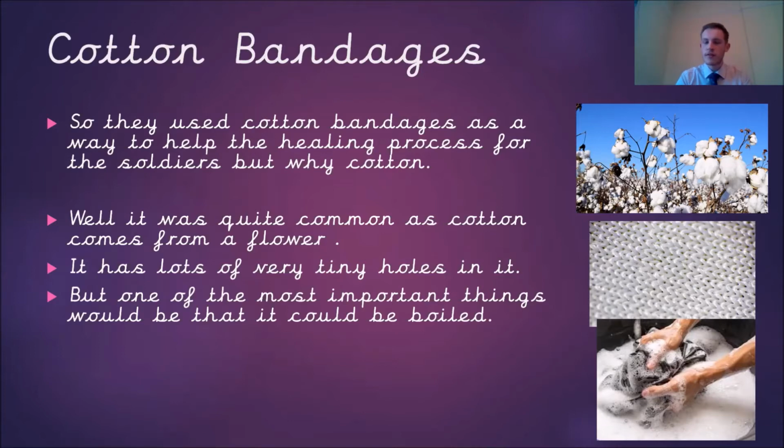So what they did was they found out that cotton could actually be boiled at a very high temperature in hot boiling water without it changing its shape. It was able to keep its shape and go back to how it was normally without losing its stretchiness or its squishiness or how you could twist and bend it. And it also meant that because you could boil it, it would kill a lot of the germs that were sat on that cotton bedding, meaning that the next soldier that used it wouldn't have the germs from the previous wounded soldier. And that's why it was so important.